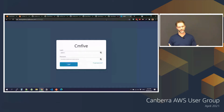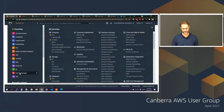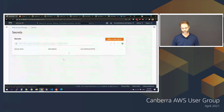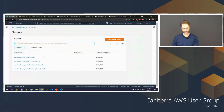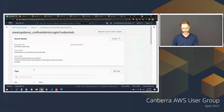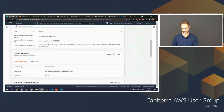Yes. So we have a login screen, and obviously we have an admin password pre-filled. That's from my last attempt when I tested that. So how do I get the admin password? It's not admin anymore. So now I actually have to go to my Secrets Manager and look up that password. So I just go to Meetup, and I go to Meetup Demo CM5 admin login credentials. And here I go to retrieve the secret value. And yes, you can copy that because I will destroy the stack immediately.